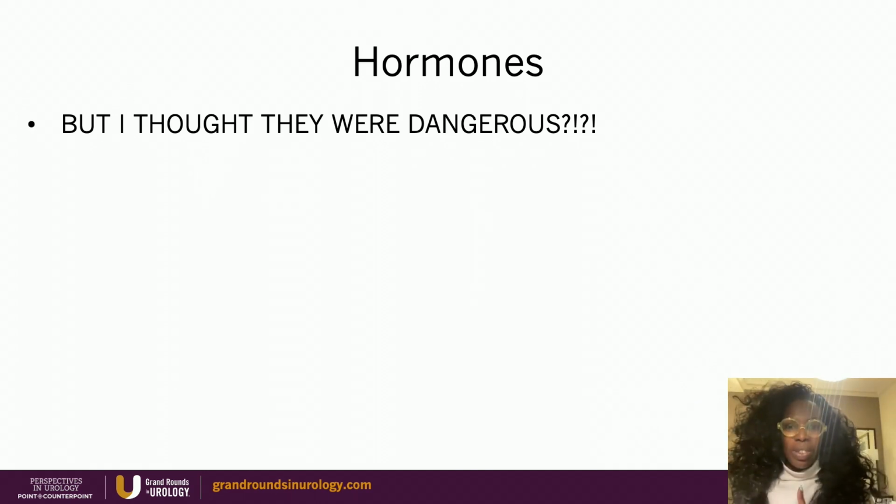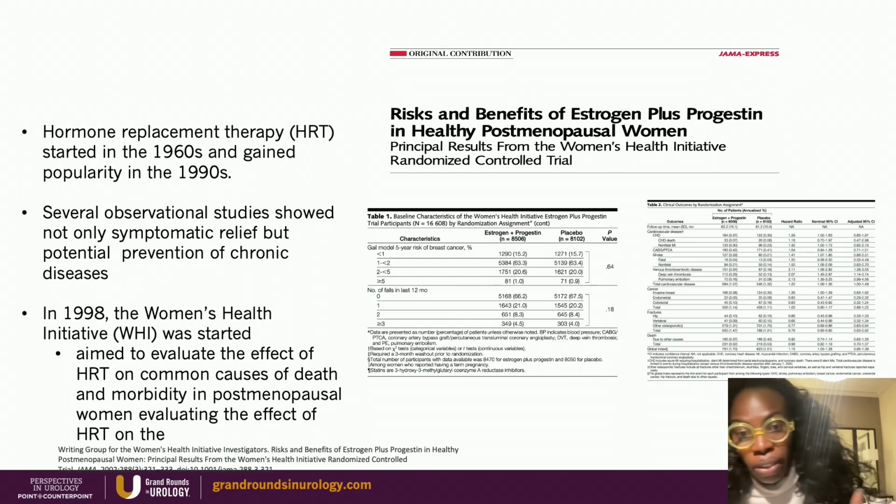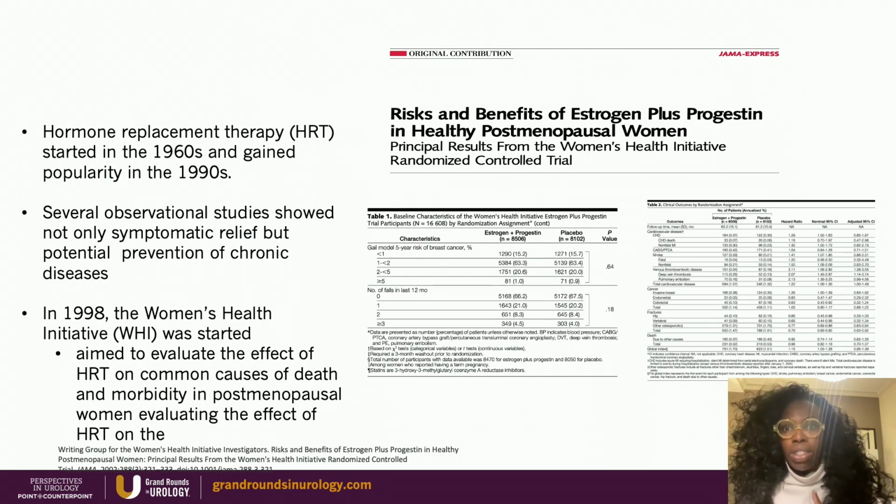Oftentimes as soon as I mention hormones, everyone says, but they're dangerous. Where did this notion come from? It came from the Women's Health Initiative, which was a randomized controlled trial that started enrolling in 1998. Prior to that, hormone replacement therapy was very ubiquitous in the United States. It came from the European market, and in the 60s, 70s, and 80s, everyone was on hormone replacement therapy because they knew how improved the quality of life was. So the United States decided to do a big study to look at the safety and efficacy of hormone replacement therapy. They had to stop the study early because of adverse cardiovascular events. Once they stopped the study, it went to the media that hormone replacement therapy is dangerous, that people are dying on hormone replacement therapy.